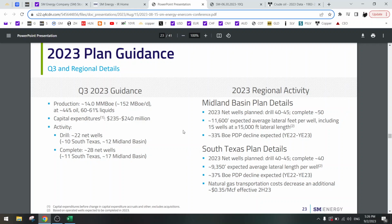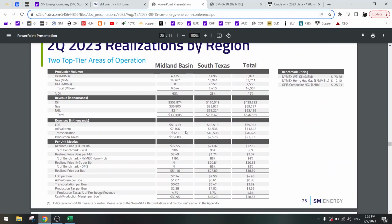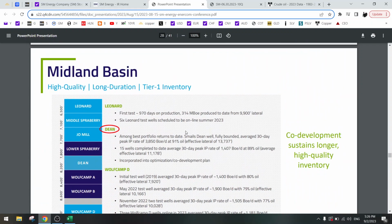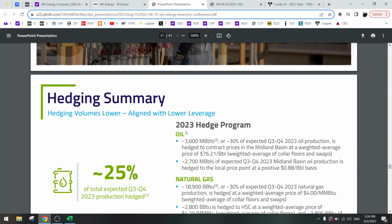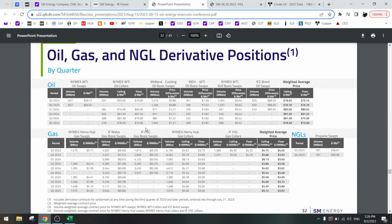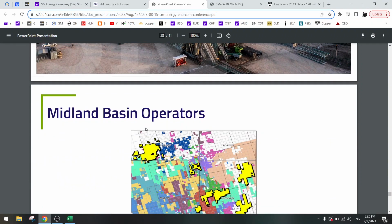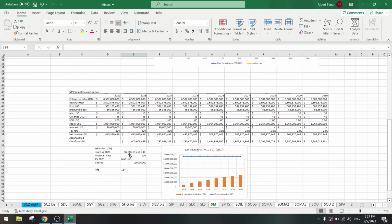But I don't have the growth yet. What is the future growth? If they don't tell me, that means there's no growth. It's that simple. Because they don't want to show me. Okay, so there's no growth. So basically, production will stay stable and probably come down a bit.